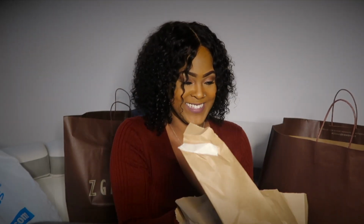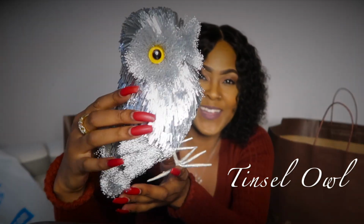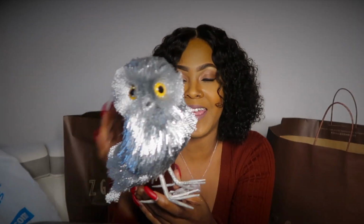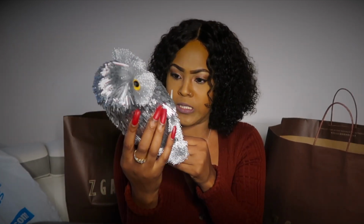Oh my god, this is so cute. I love it. A little baby owl. It's so pretty, you guys. It's all silver and shiny and glittery. This one was $18 at Z Gallerie.